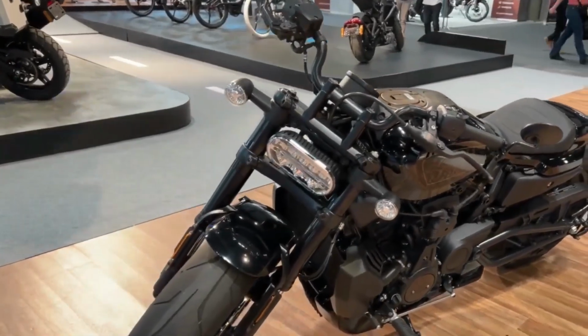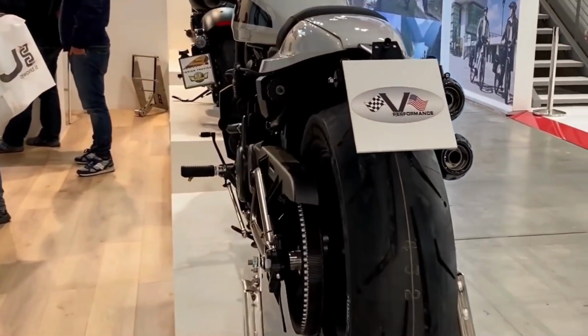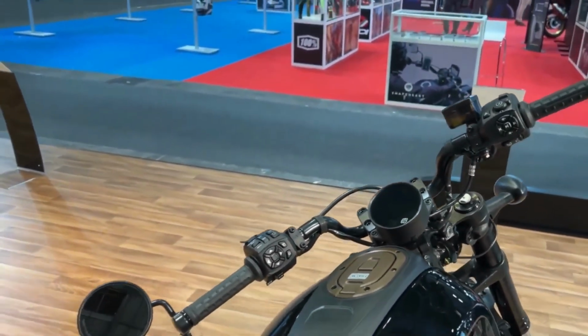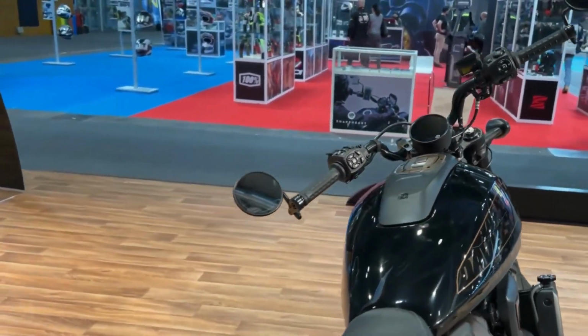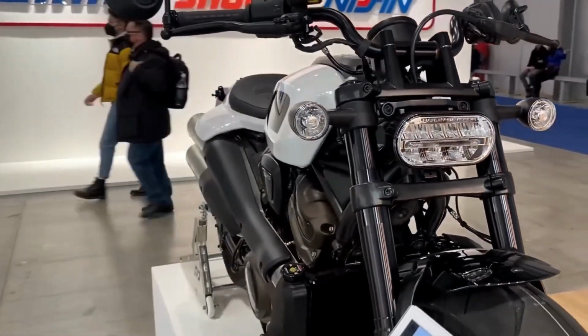Vivid black, mineral green metallic, and white sand pearl. The 2022 Harley-Davidson Sportster S starts at $15,499 United States dollars, $18,499 Canadian dollars.